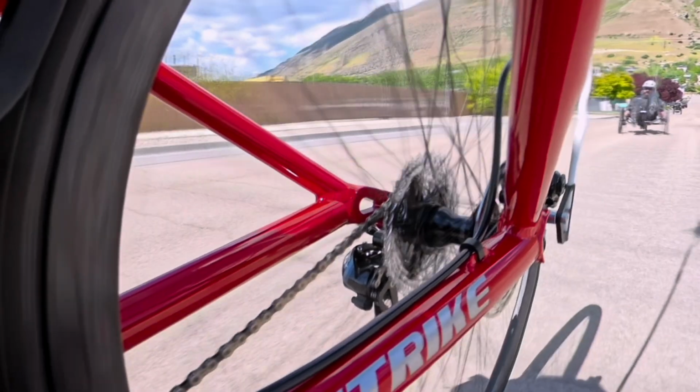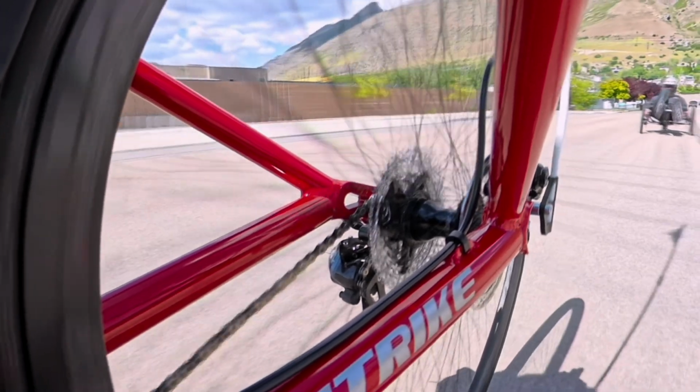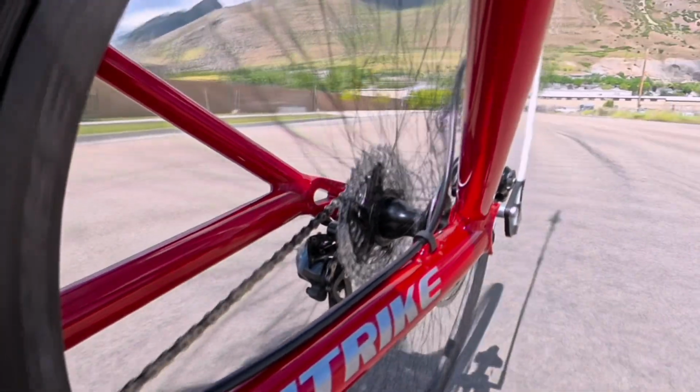So the gear range on the Catrike is going to be a little wider than the other two, but I also feel like it needs that a little bit more to help climb hills. Yes. Like if you're going for an everyman's trike, you need a wider range of gearing so that anybody can be able to tackle those hills, tackle the different terrains that you're going to be hitting on a long tour or a race or whatever.